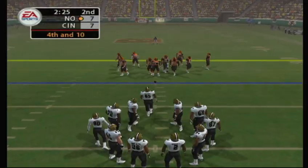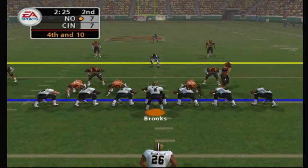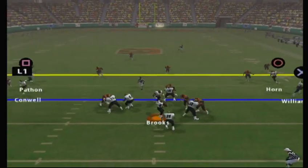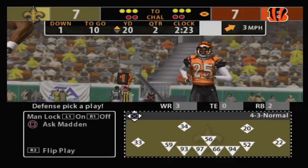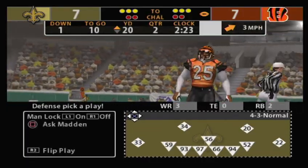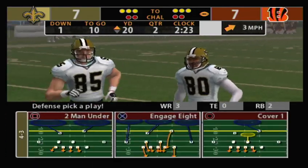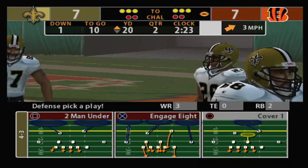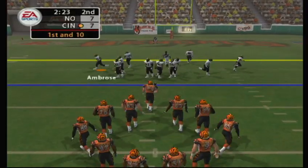2-minute warning coming up. Don't know why they're going for it here. You'd think they just punt. Incomplete. So the early gamble doesn't pay off for them. And they'll pay the price now if the other team can do something now that they've stopped us. This defense will stop them for sure. Almost at the 2-minute mark now.